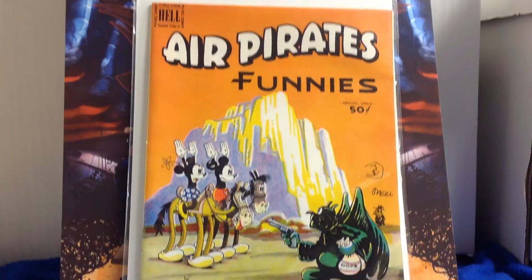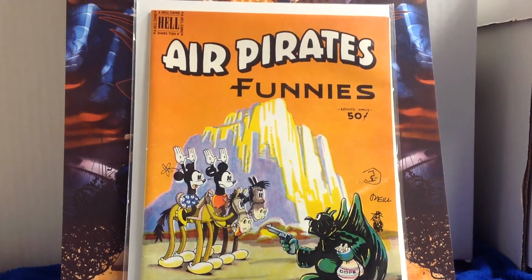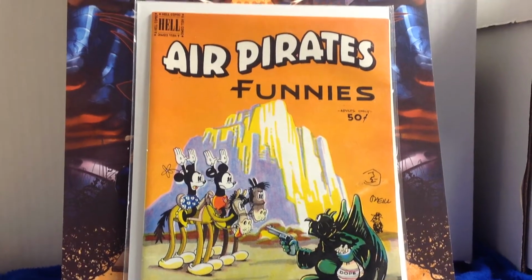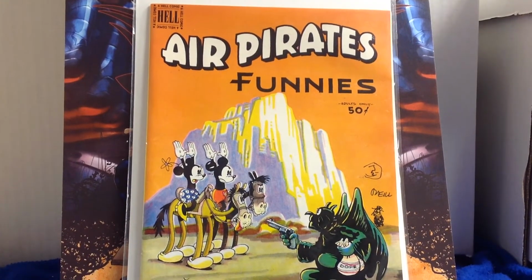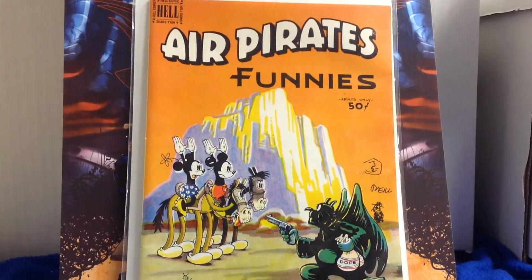And then I picked up Air Pirates Funnies #2. Now, this is actually signed by Denny O'Neil, and it's got a little drawing on it. I wanted to get #1, but the people that had this, and it's got a sketch, they wanted way too much for it, and I just wasn't willing to pay what they were asking. But this book, I saw it on someone else's videos, and I immediately was like, oh, I want to get that book.